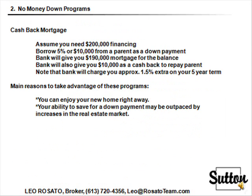Another program is the cashback mortgage. Assume you need $200,000 in financing. You borrow 5%, or $10,000, from a parent as a down payment. The bank will give you a $190,000 mortgage for the balance. The bank will also give you $10,000 as cash back to repay that parent. Note that the bank will charge you approximately 1.5% extra on your 5-year term.